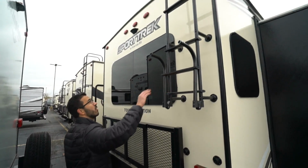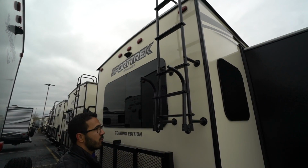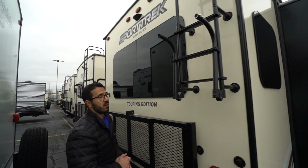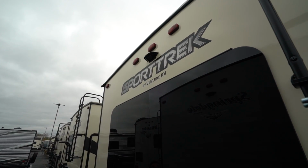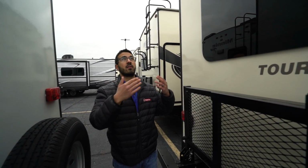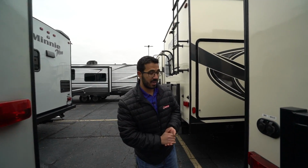And mounted on the back right here is your ladder. In order to climb up on the ladder, you do need to drop the rack down, so the ladder can drop down and safely attach right here. But it is a fully walkable roof, so you can get up there for any kind of maintenance, or if you need to get up there to brush any pine cones and things like that off. You'll also see right there in the top center is your backup camera prep. Having the prep makes it easier to have the camera installed in the event that you want it installed in there, because it'll save you some money on labor.